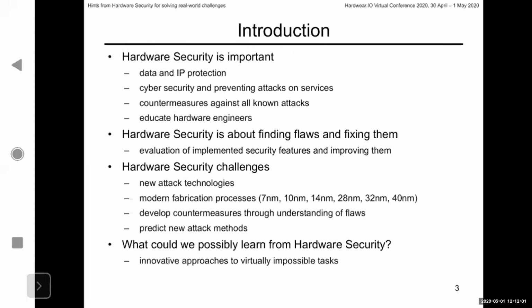So hardware security is important because it protects data and intellectual property. It's important for cybersecurity and preventing attacks on services. There is a need for countermeasures against all known attacks. And there are obviously always increasing requirements to educate hardware engineers so that the hardware they design is secure. So hardware security is about finding flaws and fixing them. So you have to evaluate the existing security features and then improve them.